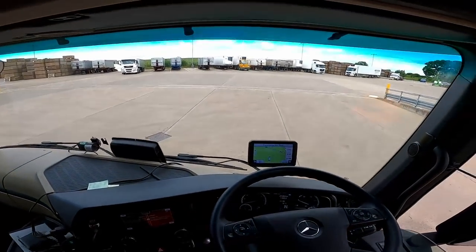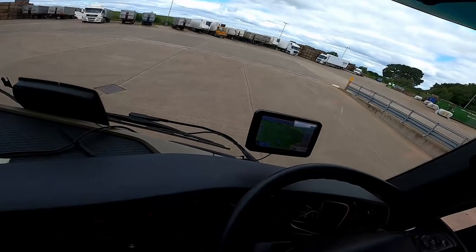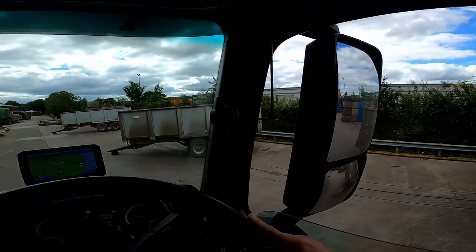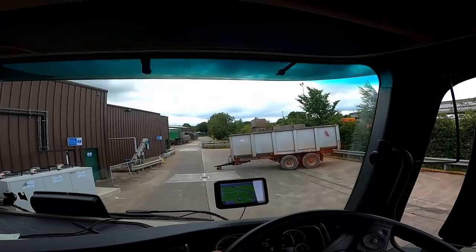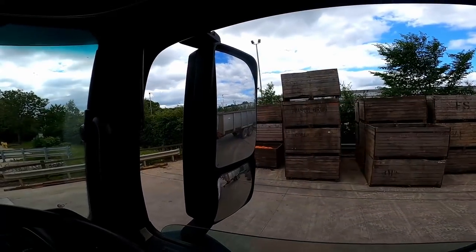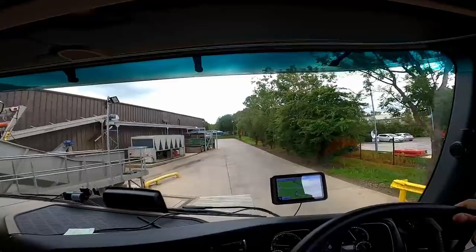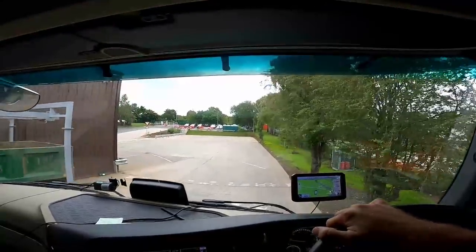Right, next stop, Gatbrook. Morrison's Gatbrook. 2 hour drive, 156 kilometers. Let's go! I can see around here is carrots, a lot of onions. I think I saw potatoes as well. So this might be some kind of cooperative where all the farmers come and sell their stuff, maybe. If anyone knows more exactly, let us know in the comments.